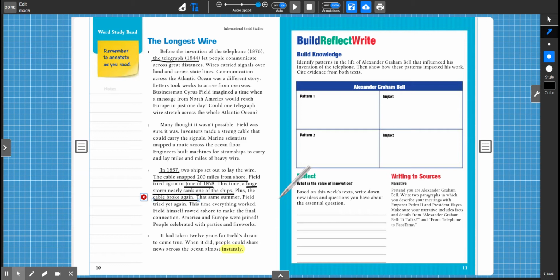Okay. So now let's think about this. Thinking about how people used to communicate in the olden days is really crazy to me because now communication is so easy. If you have a phone or your parents have a phone, you can communicate with anybody around the entire world pretty much anytime you want. My brother lives in Germany and I can text him or call him anytime I want. Now, that wasn't always the case.